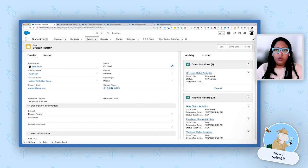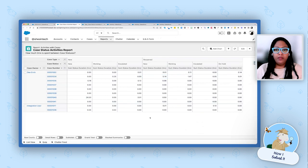What this will then do is allow for reporting. So let me show you what that looks like. This is a report that you could yield from this model. You would have the case type of new or reopen, then have a breakdown of the statuses that are in line with the progression of the case management.